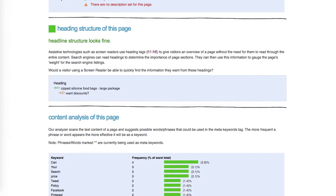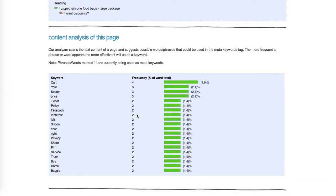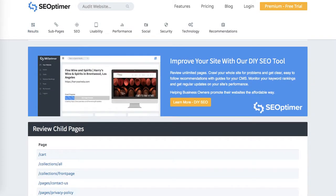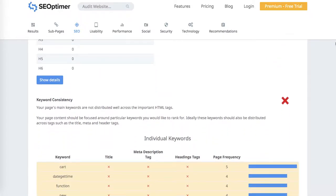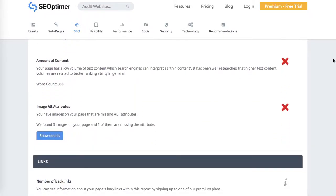Make sure to add more headings to each page. Make sure to work on the content as well, the content analysis. Rank for your target keywords such as zip bags, and so on. At the moment, you just rank for very generic words such as cart, search, price, and so on. So adding more written content and making sure it's SEO friendly can help you improve your SEO further. Those I mentioned: meta description, meta title, keyword consistency, which I've already discussed, and amount of content, so more written content such as blog posts.